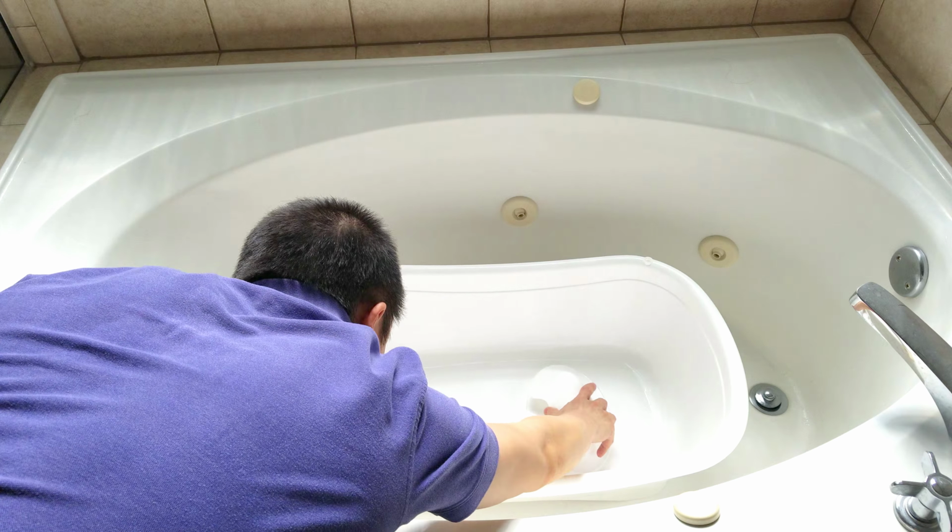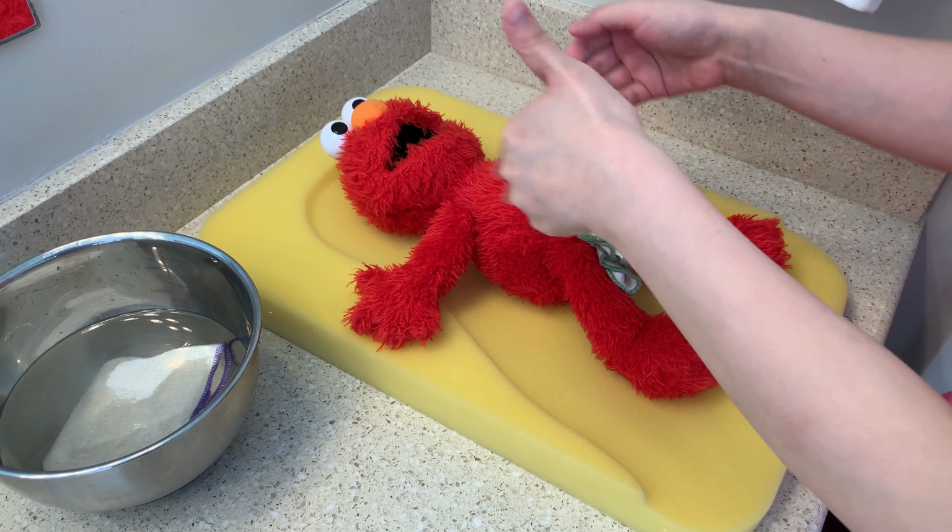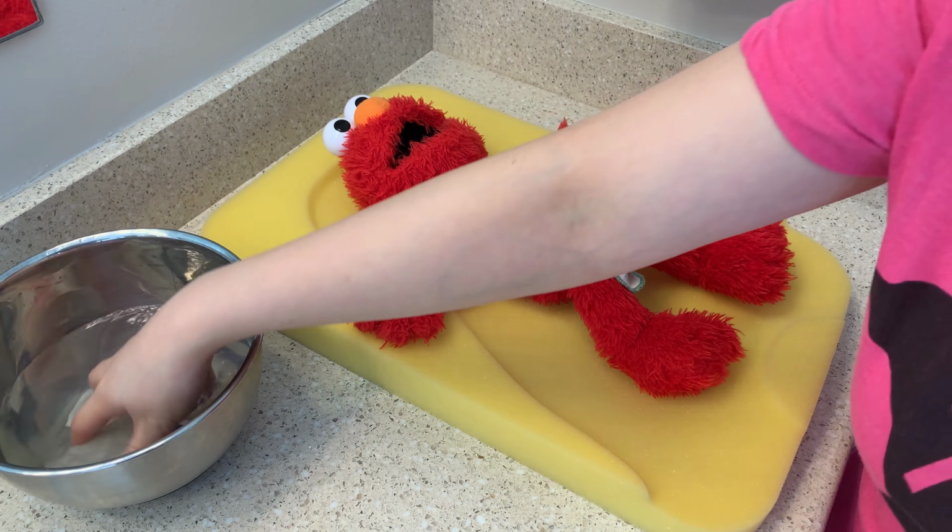So this is the Summer Infant Comfy Bath Sponge, and we used this when the baby was a newborn, when he still had his umbilical cord. I'm going to use Elmo as a prop here. We used this foam for his sponge baths, especially since we didn't want to wet his umbilical cord. I have here a little towel to put on his pee-pee side so he doesn't pee on me. With a bowl of warm water, I just used a towel to clean his body.